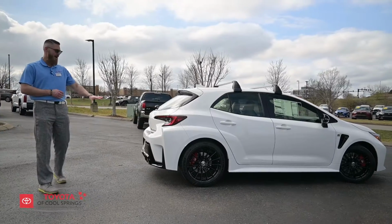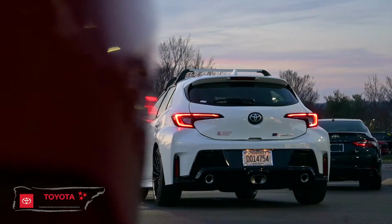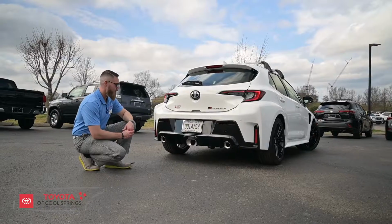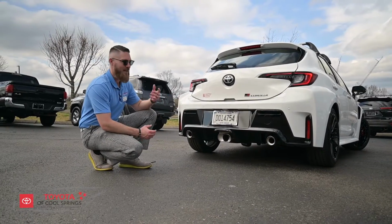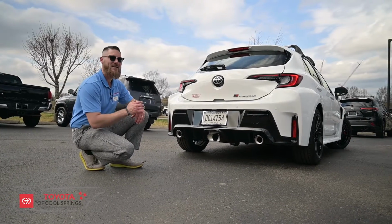As we come around the back, you're gonna notice more GR Corolla badging. You're gonna notice your exhaust. You've got 3 stainless steel exhaust exits tied in with this beautiful gloss black rear diffuser. The white and the gloss black is definitely one of my favorite color combos. The vehicle just looks super sleek and very easily recognizable.